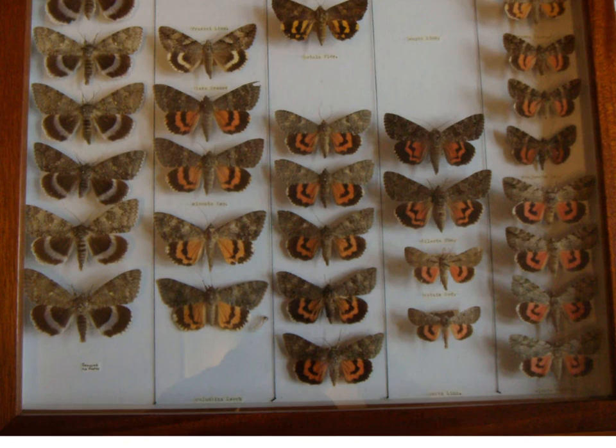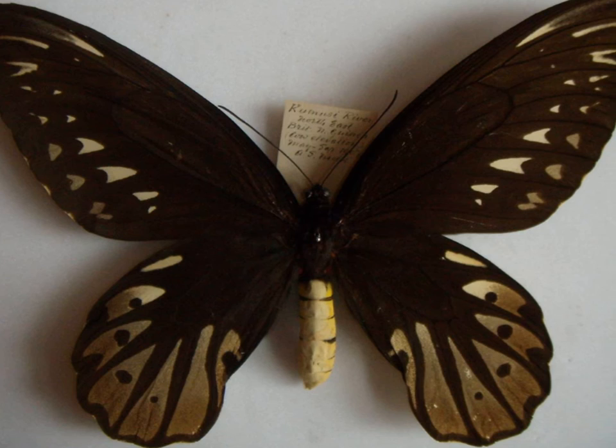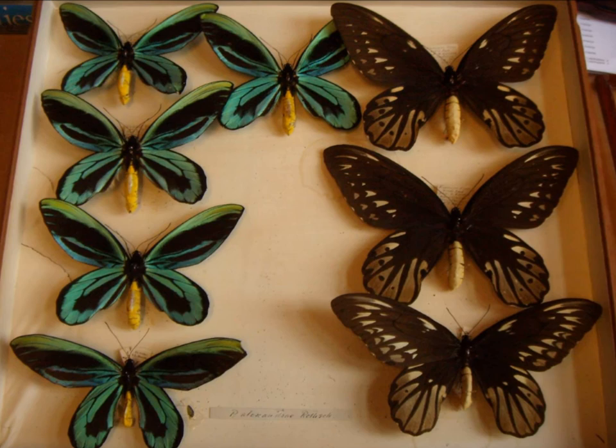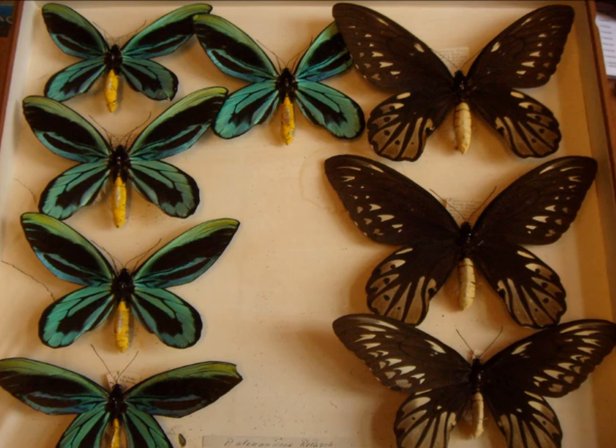Did you know that the Manchester Museum has examples of the largest butterfly in the world? It is called Queen Alexandra's birdwing. Let's have a look at a drawer with some of these butterflies. You can see that there are very few butterflies in this drawer. This is because these butterflies are huge. It is nearly 30 centimetres from wingtip to wingtip, so they are almost as big as a school ruler.